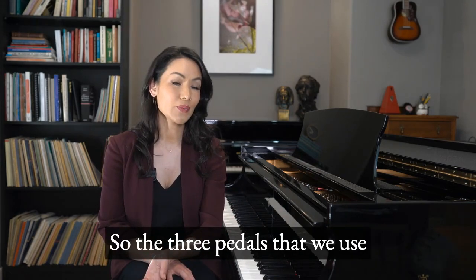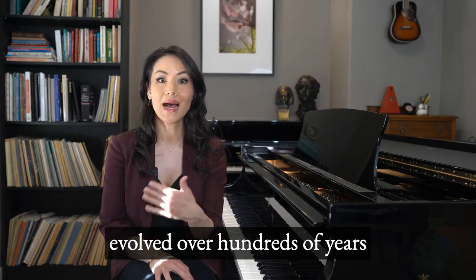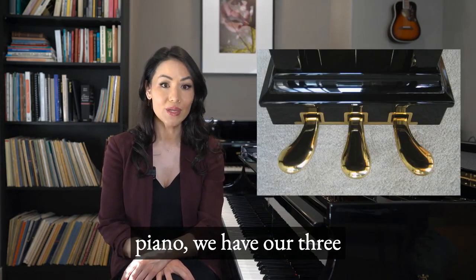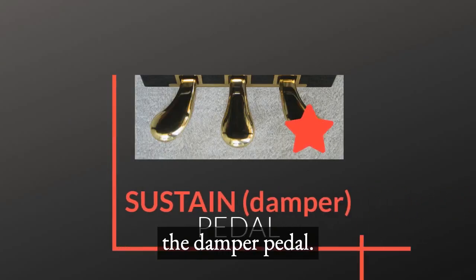So the three pedals that we use on the modern piano today that we will discuss in this series really developed and evolved over hundreds of years to the three that we use today. And today on the modern piano, we have our three pedals, which are the damper pedal, the sostenuto, and the una corda. So we will begin with the damper pedal.